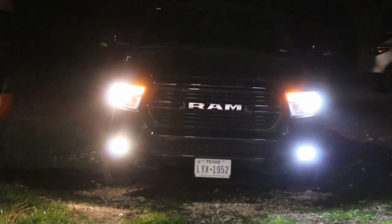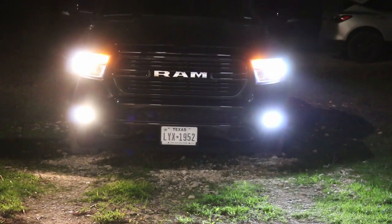First impression, all I can say is, man, these dudes are gonna be bright. And it don't look like they got too bad of a cutoff, so I'm kind of curious to see what the cutoff looks like. But here's what you get right now, just getting that one side. This is the halogen. Halogen's on the left side of the video, and the LED's on the right.